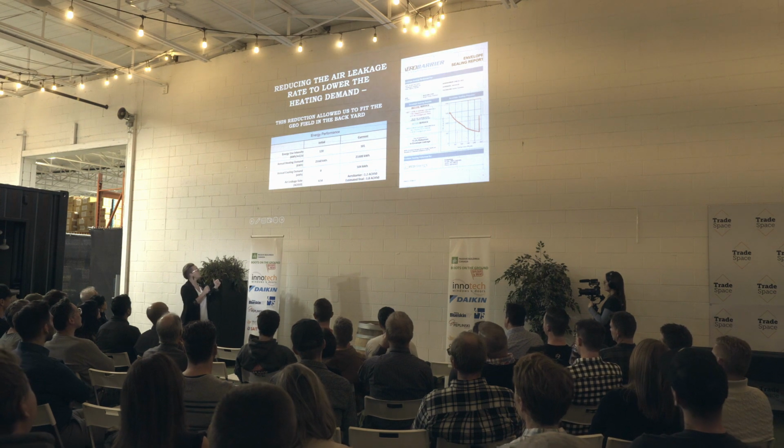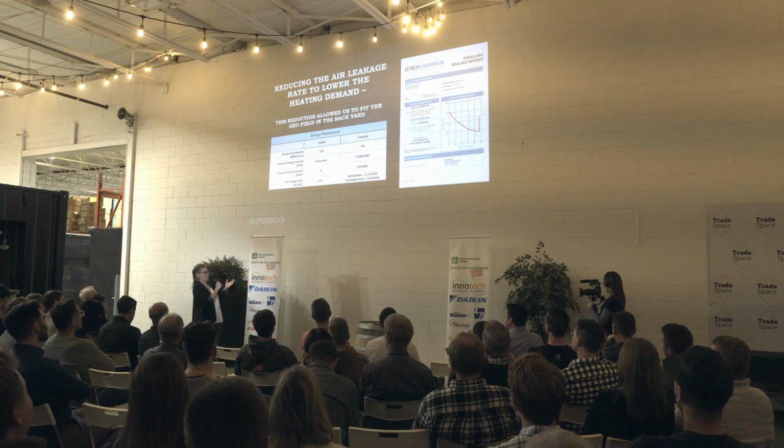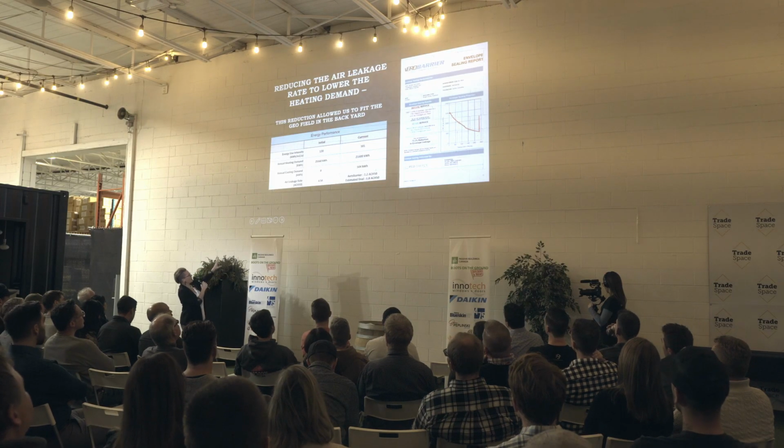That's about it. This is the certificate that aero barrier gives the homeowners or the builders when they're done doing a seal. What you see on that graph is the starting point of the air leakage, the equivalent leakage area, and then the final test. Every time you use aero barrier, they give you this certificate as proof that it actually happened, because sometimes you really don't know where it went. You don't want to find out that you paid for nothing. So they do give you a certificate. And these were the outcomes.